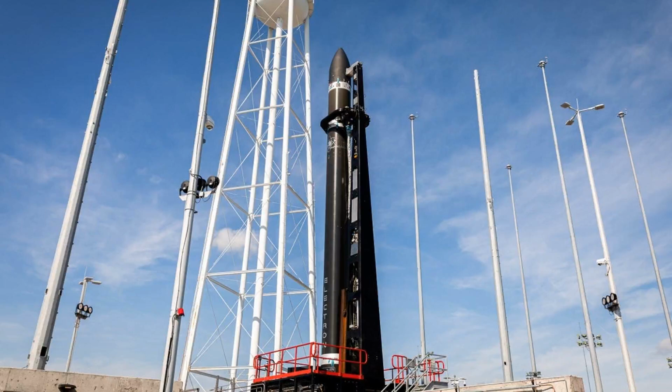Future outlook: implementation of Rocket Lab's Electron Launch System by 2024. Rocket Lab's ambitious plan to enhance its Electron Launch System by 2024 with a targeted 25% increase in payload capacity and a strategic investment of $100 million.